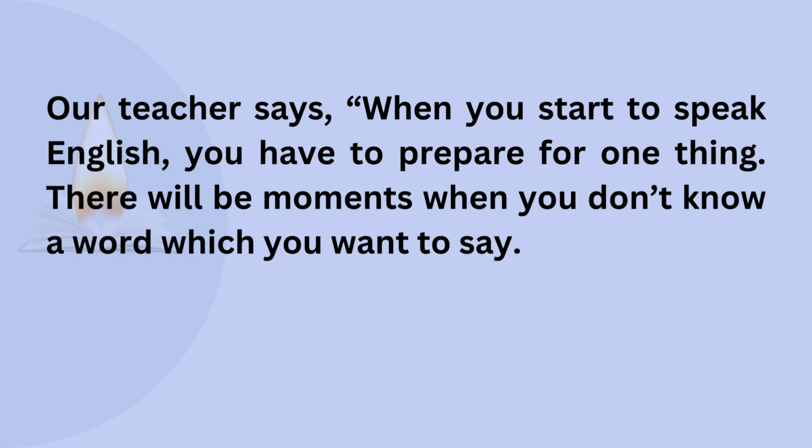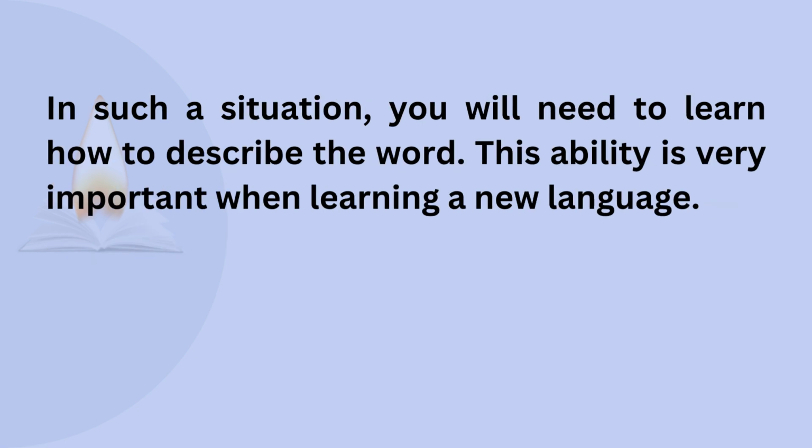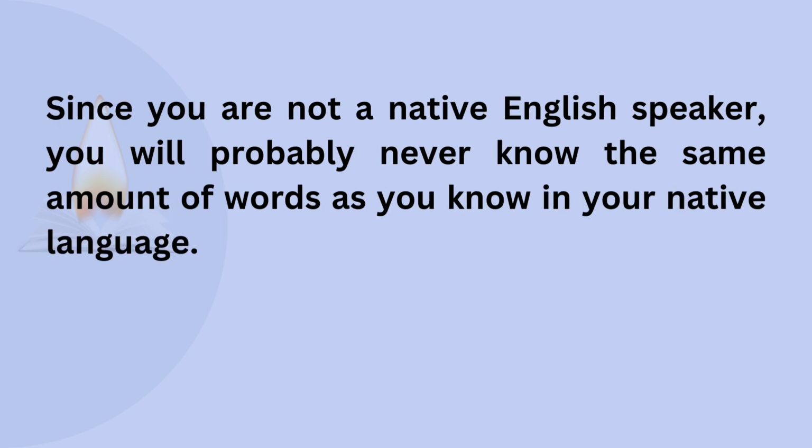Our teacher says, when you start to speak English, you have to prepare for one thing. There will be moments when you don't know a word which you want to say. In such a situation, you will need to learn how to describe the word. This ability is very important when learning a new language. Since you are not a native English speaker, you will probably never know the same amount of words as you know in your native language.